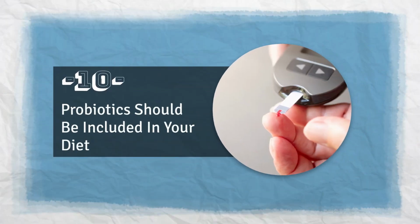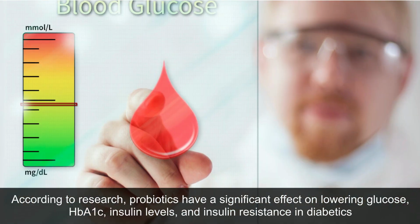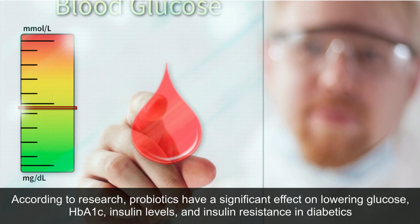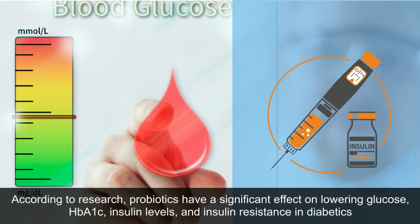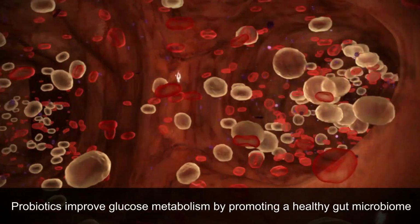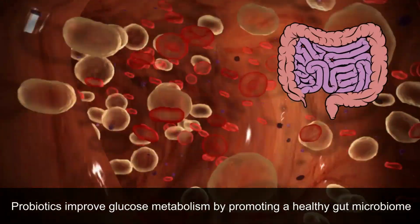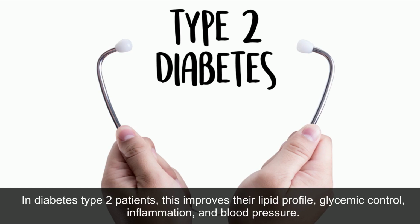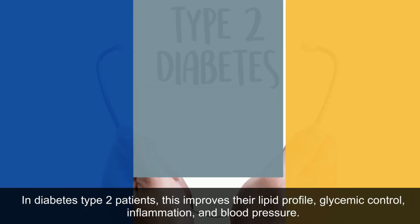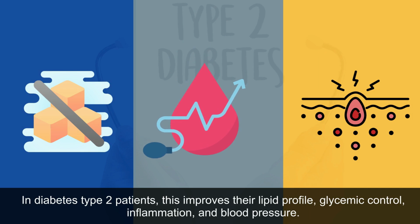10. Probiotics should be included in your diet. According to research, probiotics have a significant effect on lowering glucose, HbA1c, insulin levels, and insulin resistance in diabetics. Probiotics improve glucose metabolism by promoting a healthy gut microbiome. In type 2 diabetes patients, this improves their lipid profile, glycemic control, inflammation, and blood pressure.